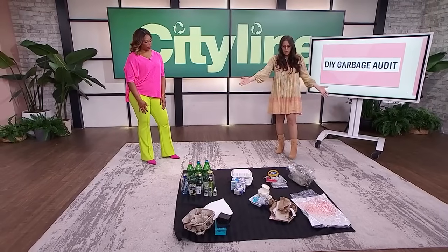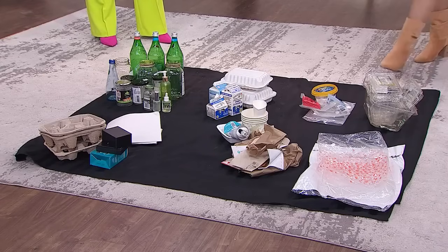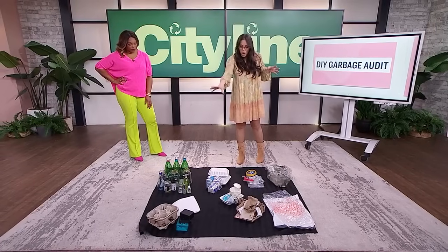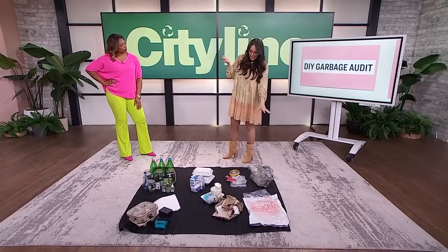Once that's done, you're going to put everything out onto a, here we just have a reusable tablecloth, and you're going to section it into areas. So first, I notice I have a lot of glass. I go through a lot of glass in my home. Good. I have some cardboard, lots of plastic, plastic produce bags, lots of plastic shells.